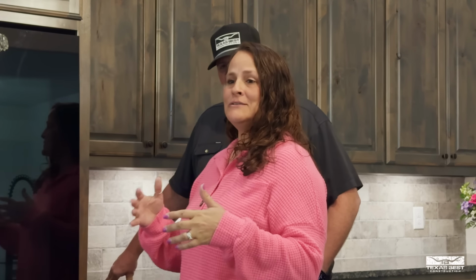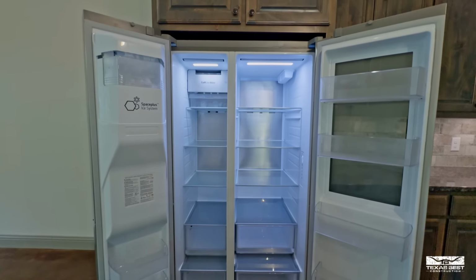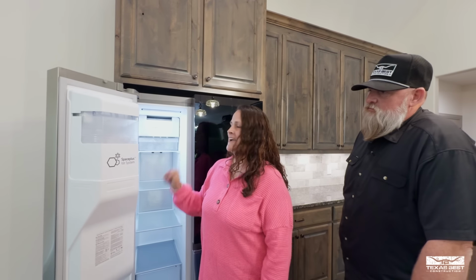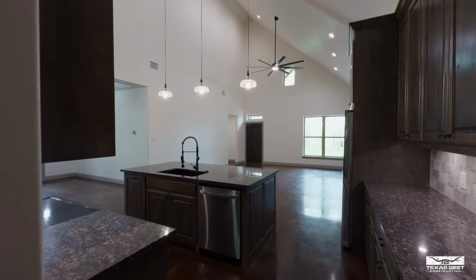One thing that is even cooler is it's got two different ice makers. There's the ice maker that has the small ice that goes in your glass, but it also has a separate ice maker that makes ice spheres. So you can put one in one of your smaller glasses. You've got the smaller ice and the ice spheres. That's really neat.